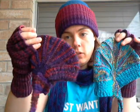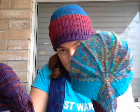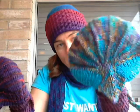I did manage to finish something last week. So I did finish my aviatrix hat number 2. So here's hat number 1, with all of its finishing and ends woven in and all that other fun stuff. And here is hat number 2. And I think the light ends up showing this a lot better, because this is really, really vivid yarn. So I think we can actually get a proper viewing of the hat.